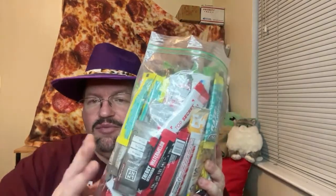These all came from Ray's. I'm still part of the insider. They would send me a bunch of packets along with all the weekly things. I get a couple of on-the-go packs, hydration, energy drinks. Some of them are top secret. I don't even remember what they were. Just add water to them, mix them up, and you drink them.